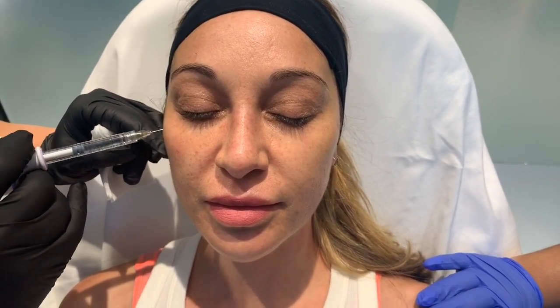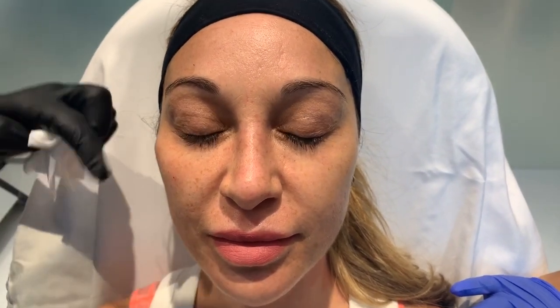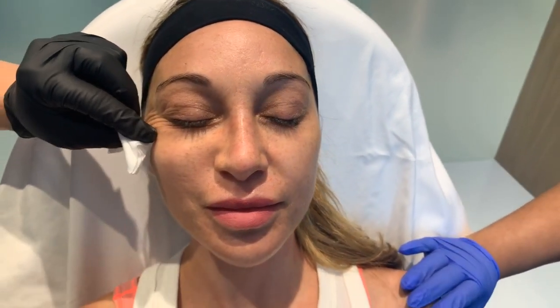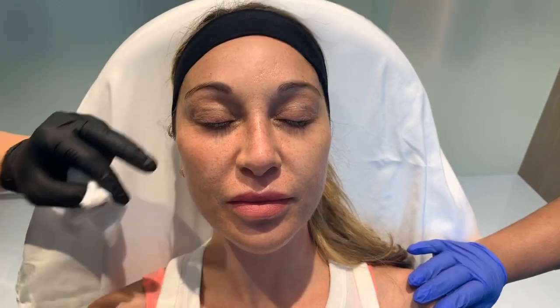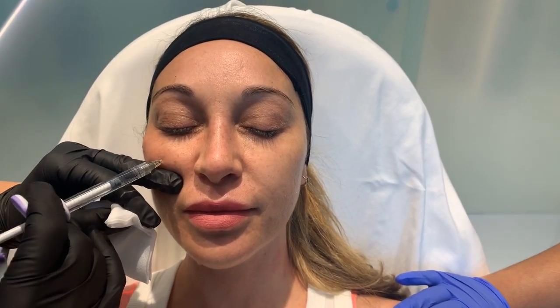Just small amounts, because Juvederm will hold a little water, and she says she swells up like a blowfish, so we don't want that. But we do want her to have lifting, and so we're going to use the filler in this angle. You could draw lines or whatever you want, but in general, it's based on artistry and skill.